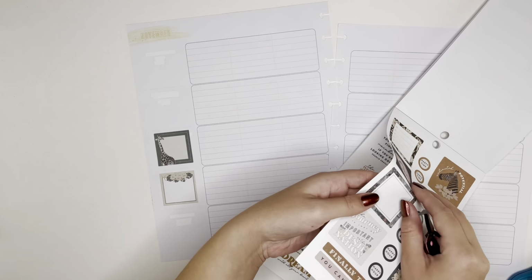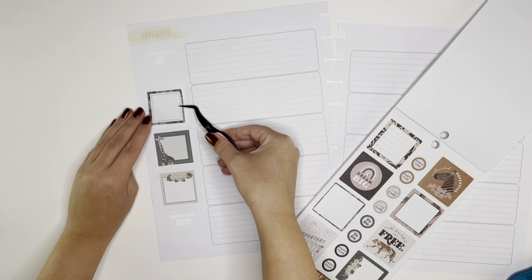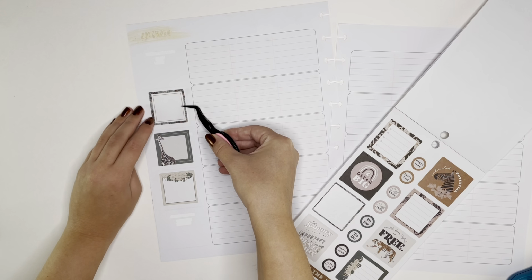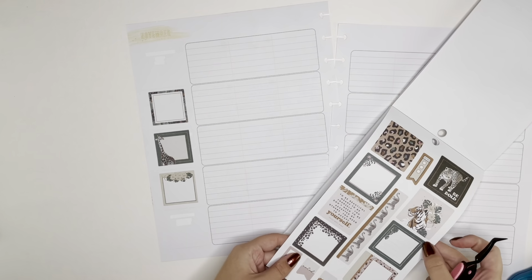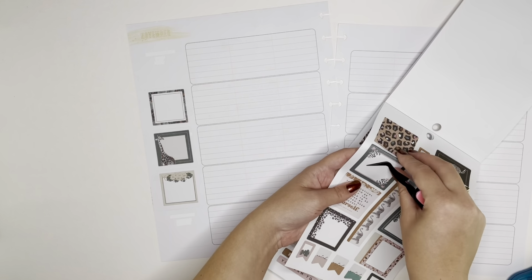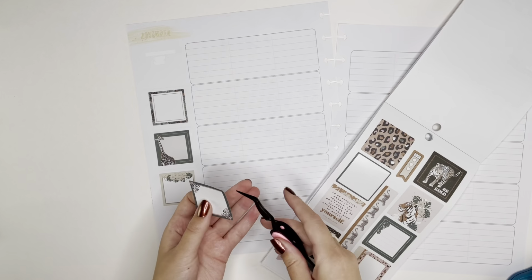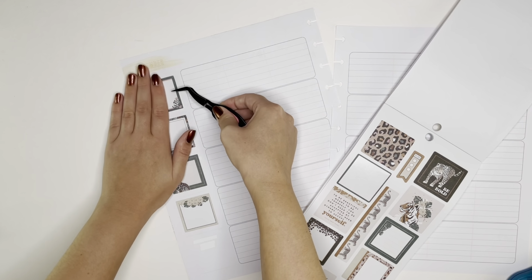So I'm just doing some neutral green and tan tones to really highlight the alcohol ink when I finally get around to bringing that in. And then I need one more for the top. Okay, we'll go with this one. Most of them are going to be green. Okay, that sits well with me.